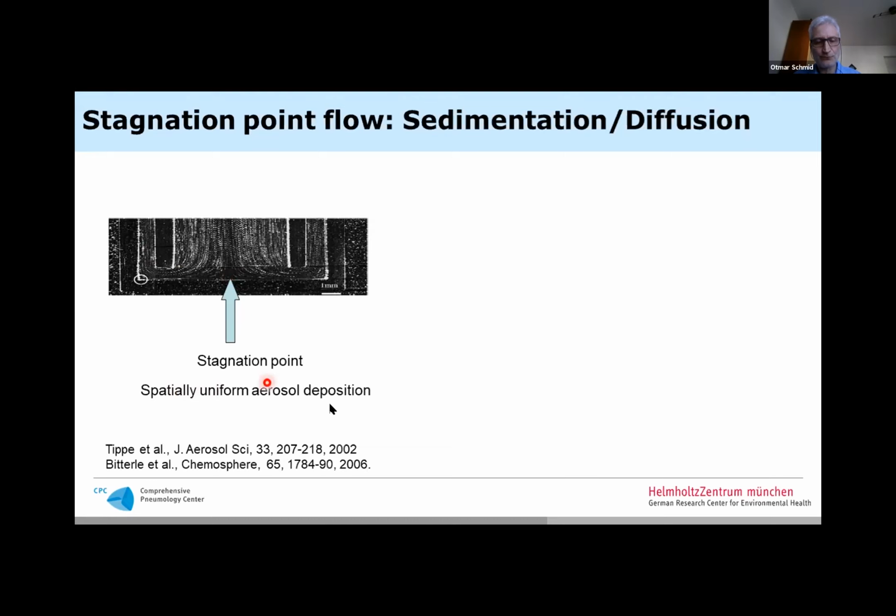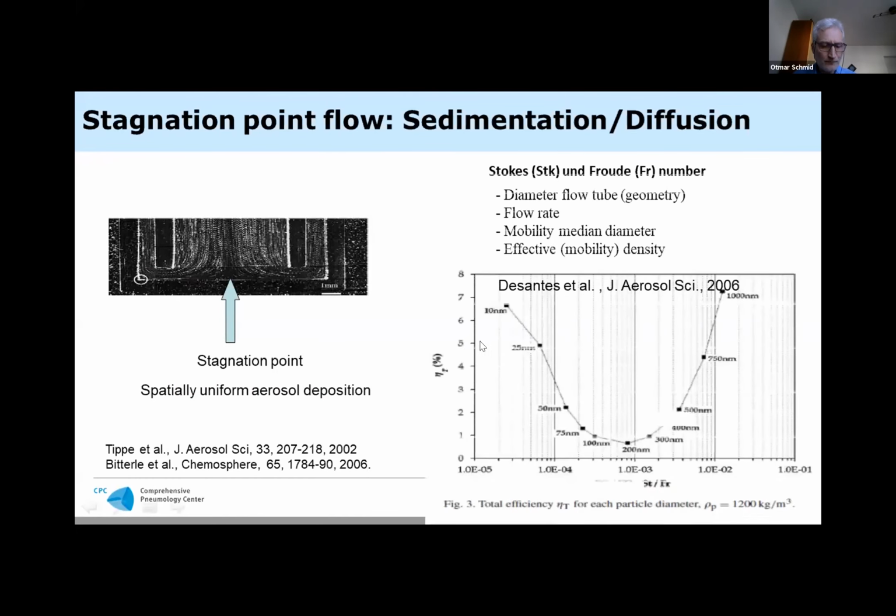As I said, its spatial uniformity is really high in terms of aerosol deposition, but the deposition efficiency, which is plotted here in percent versus some kind of scaling number, is relatively low. And if I say low, I mean, if you have 50 nanometer to 500 nanometer aerosol, typically you have about 1% or so deposition efficiency. Of course, if you go to larger particles or to smaller particles, diffusion on the smaller side and sedimentation on the larger side will enhance that. But typically, it's really hard to get much above 7 or even 10%.